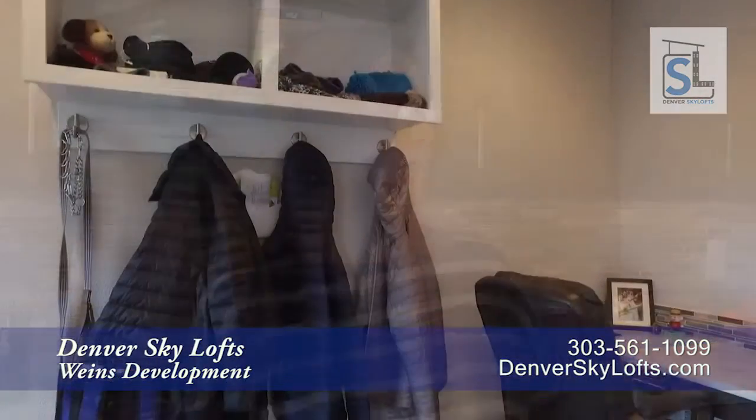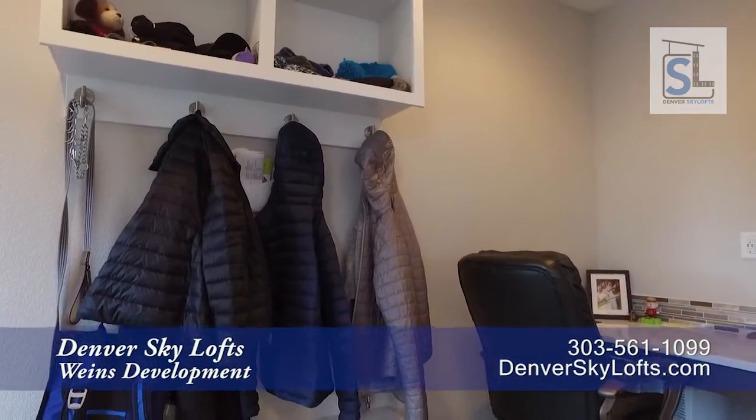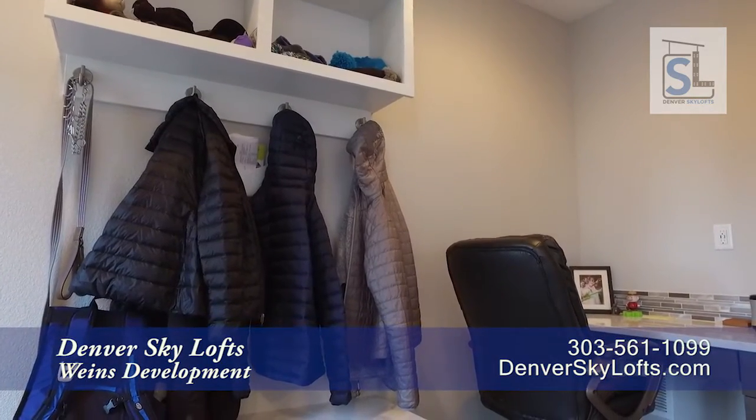There's tons of drawers and cabinets in the kitchen, and then there's a whole other kind of mudroom area that I never really knew that I would need, not being from this area, but it's come in really handy. There's always a place to hang my coat and put my boots, and nothing ever really gets in the way. It feels like it's all nicely put away.